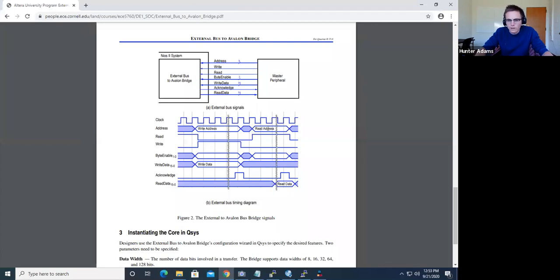We set the read address, the address from which we want to read. We assert the read enable, deassert write enable, set byte enable to however many bytes we want to read, wait for the acknowledge, and then when the acknowledge asserts, the data is ready to be read from the read data line. And in a cycle, it'll be gone. So your state machine will sit and wait for that bus ACK, and when it receives that bus ACK, you'll read the data and then move on.